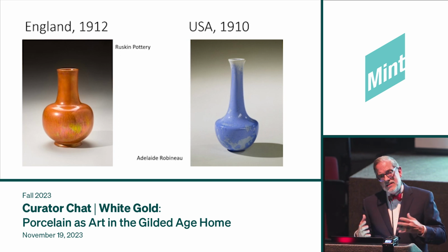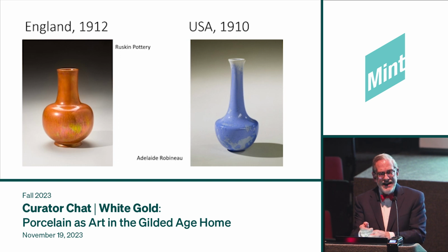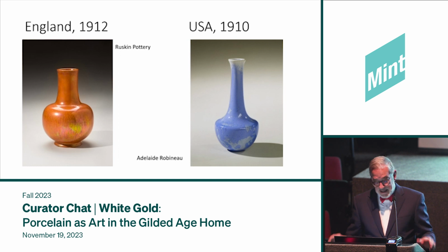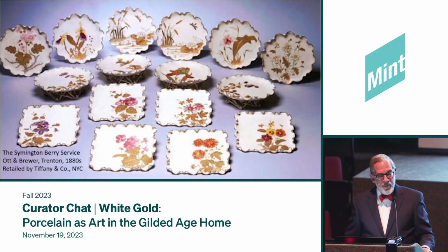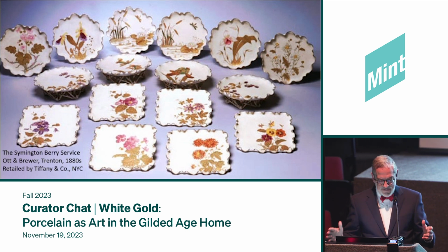So this tradition is really well rooted, and it's very much part of the idea of porcelain as art and porcelain objects as desirable for Gilded Age homes is not at all new. But now we're going to go back and look at a different realm of aesthetics for this.